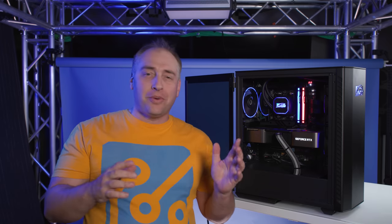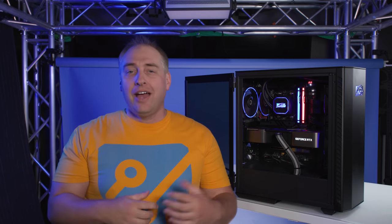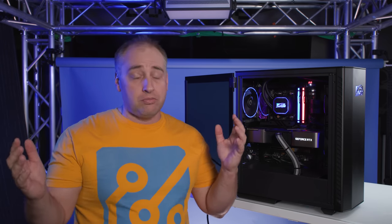I will also note that Falcon Northwest does sell other versions of this that are not just the AMD Ryzen 7000 series. And so if you do want a different type of processor, well, you could get that in here too.